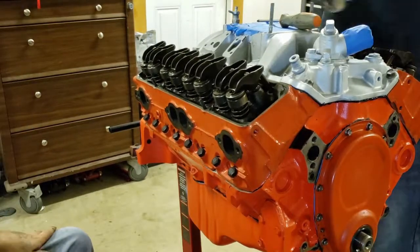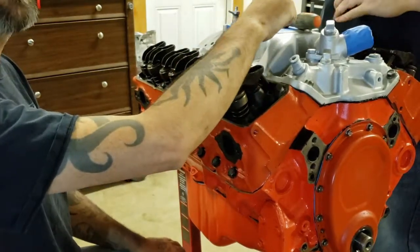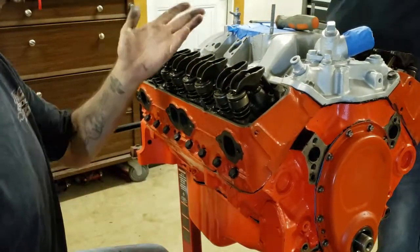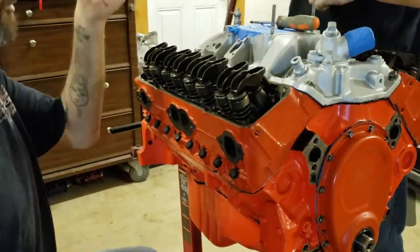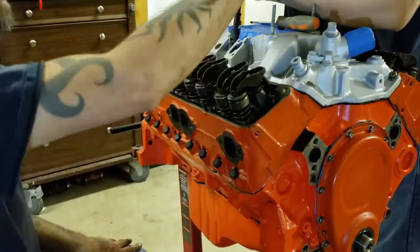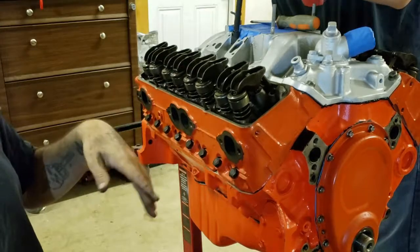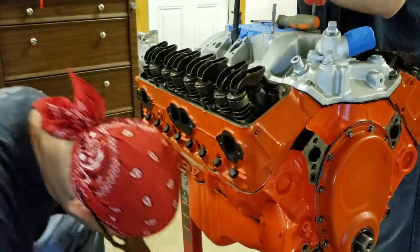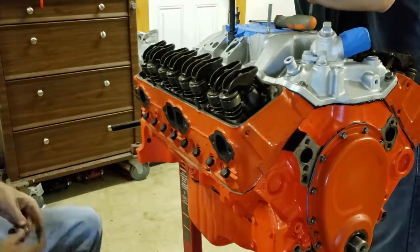Okay, Liam is now doing the torquing on an aluminum intake manifold on a small block Chevy. Liam, tell them what the torque spec is. 25 foot-pounds. 25 foot-pounds. There you go. Because of aluminum. Because of aluminum. And there is a proper sequence on torquing these, just like with your heads and everything else. So Liam is doing that, and I am now going to get started on the header install.